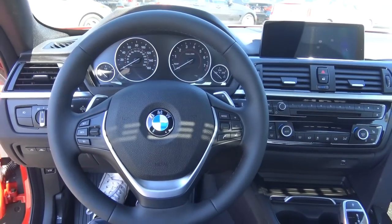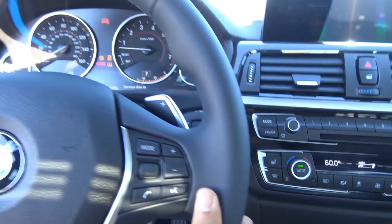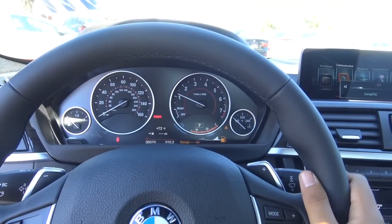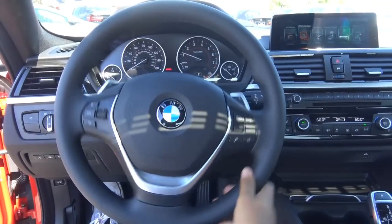You do have push button ignition. Just put your foot on the brake and hit the button to start. And what you're hearing there is a 3-liter inline 6-cylinder engine, which is also turbocharged. You have a full-on Napa leather wrapped steering wheel.